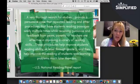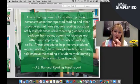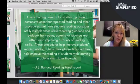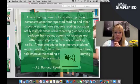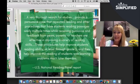Many of you may be familiar with the U.S. National Reading Panel Report, which is a meta-analysis of lots of different types of studies. They did an in-depth analysis of fluency and what supported it. And this is what they found. They did a very thorough search for studies, and that search provided a persuasive case that repeated reading and other procedures that have students reading passages orally multiple times while receiving guidance and feedback from peers, parents, or teachers are effective in improving a variety of skills. These procedures help improve students' reading ability at least through grade 5, and they help improve the reading of students with learning problems much later than that.